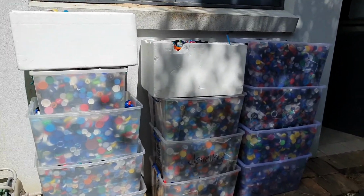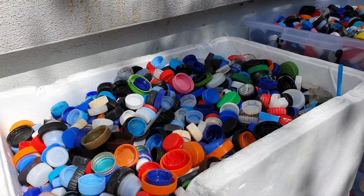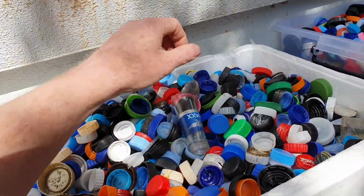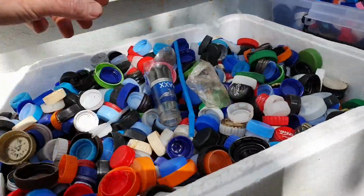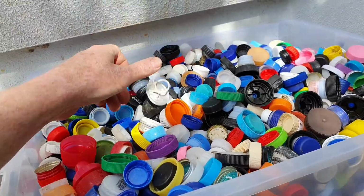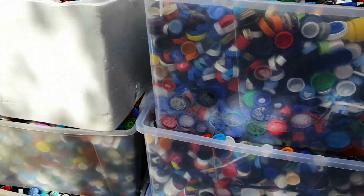So these are unsorted lids. They've come from the recycling centres, sport clubs and bins that have been outside, and they've got everything in them, from broken glass, straws, plastic. We often get a lot of asthma puffers, aluminium, a lot of metal lids, pop-top lids, and these aren't the sort of lids that we can use.